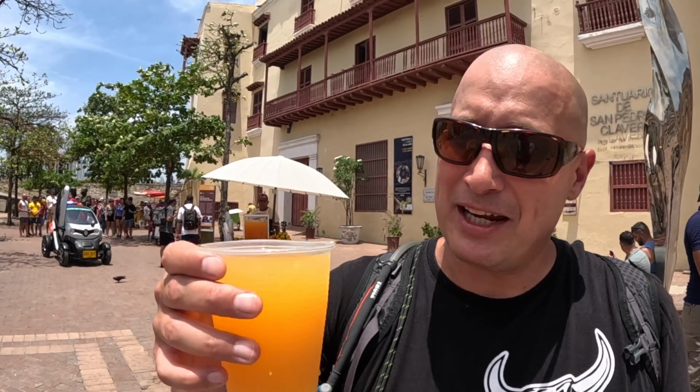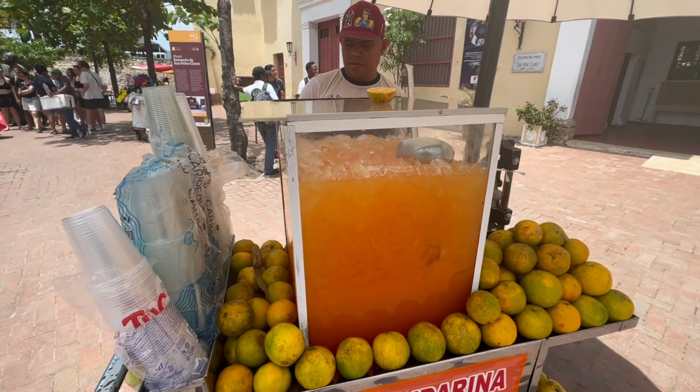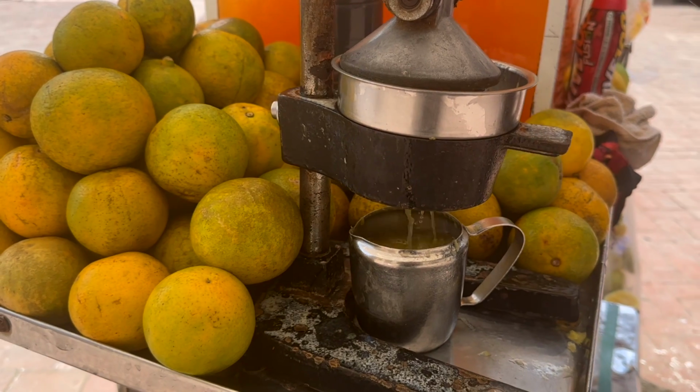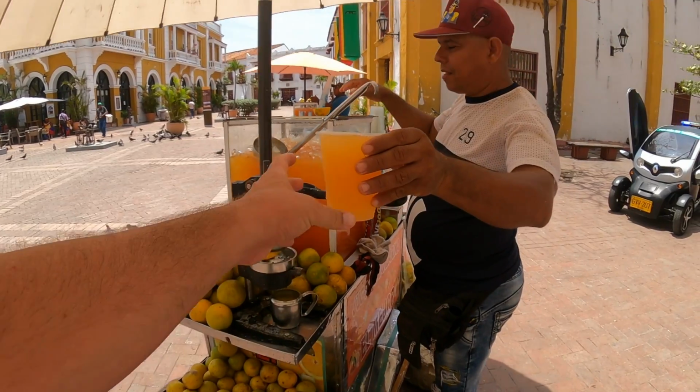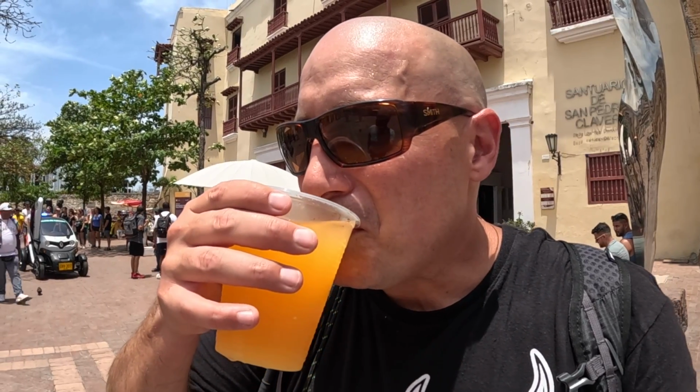And before we head up to that next plaza, I need a little pick-me-up. And there was this guy over here selling mandarina juice. It looks so good, just ice cubes all over. He did a little fresh squeeze for me before he dumped it in. I am so excited about this. I'm gonna try it out right now. Oh, I'm jealous. Save some for me. Oh, wow. It tastes so fresh, so not too sweet, but nice and cold. That's the most important thing right now.